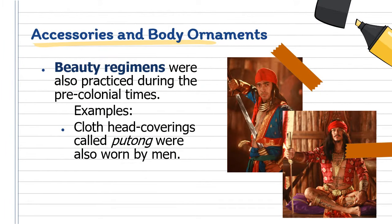Next is for men. Cloth head coverings called putong were also worn by men. Wearing a putong is commonly associated with bravery. So if you wear a putong, you're one of the strongest and mightiest warriors of your barangay or your place.